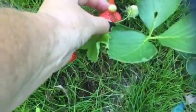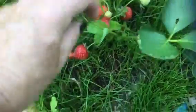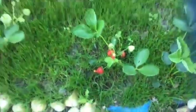Some wiggly wonky ones. Look at that one. Wiggly wonky ones, so keep an eye on them the rest of the day and I think those ones can get picked.